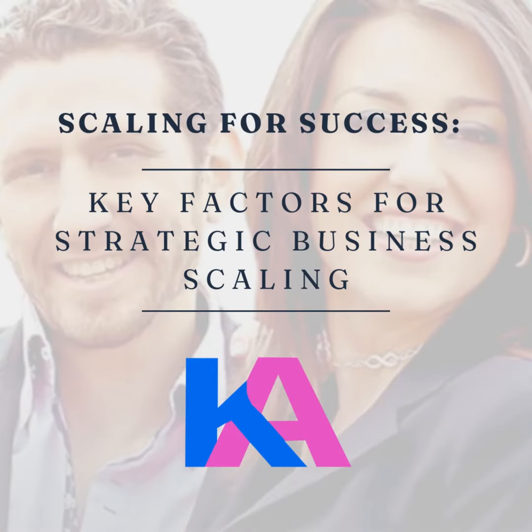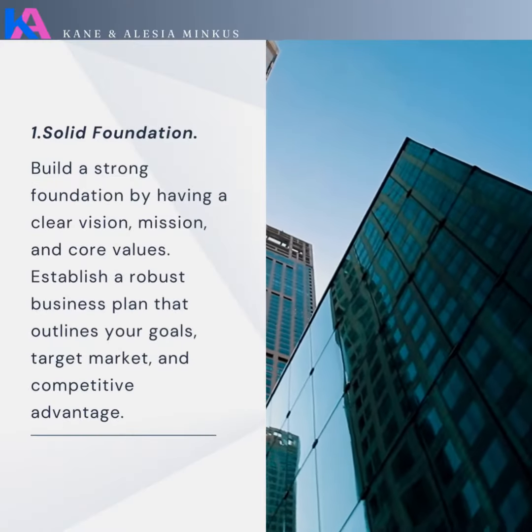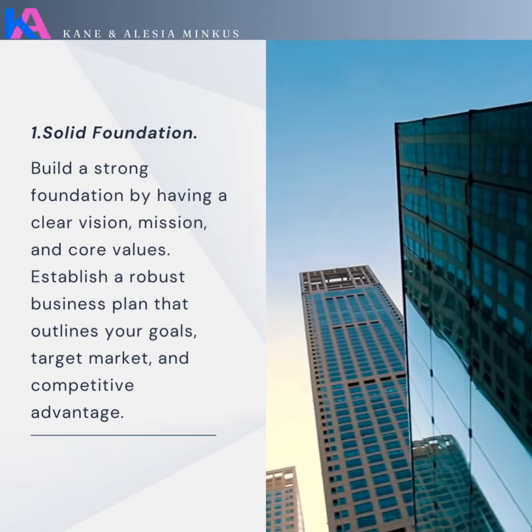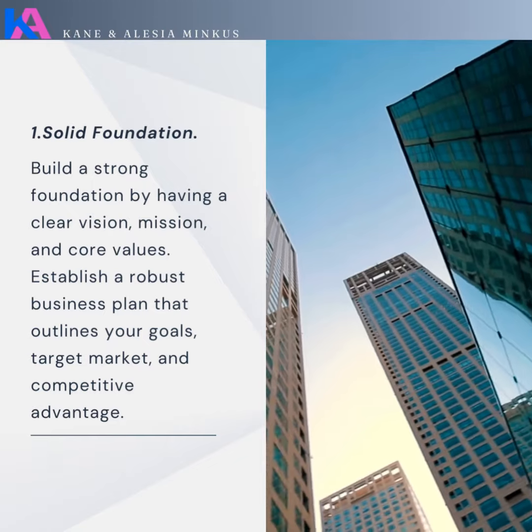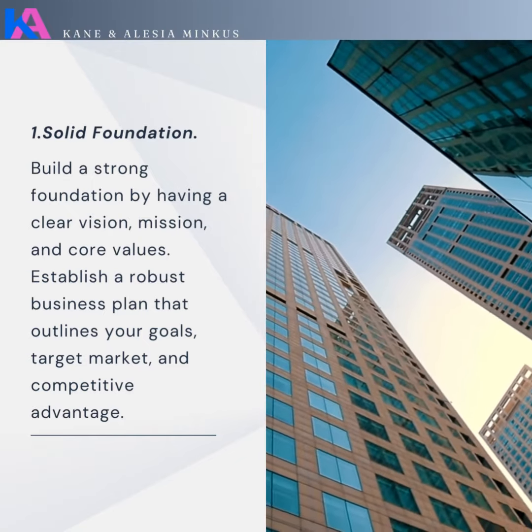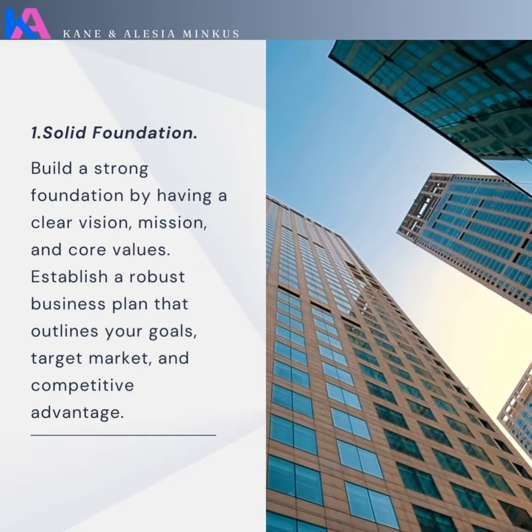Key factors for strategic business scaling. 1. Solid foundation. Build a strong foundation by having a clear vision, mission, and core values. Establish a robust business plan that outlines your goals, target market, and competitive advantage.